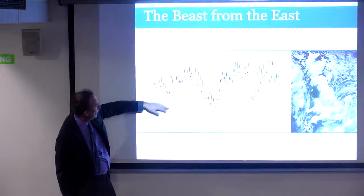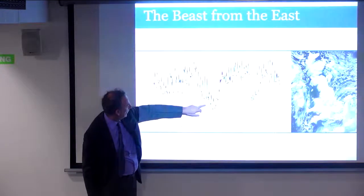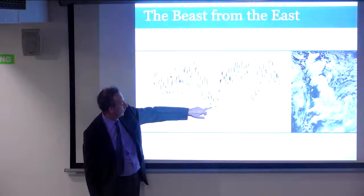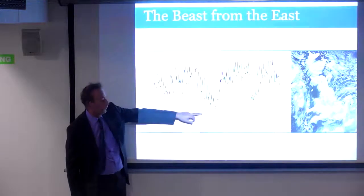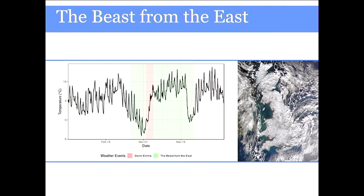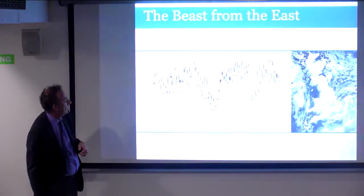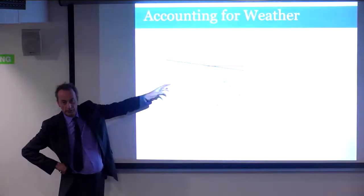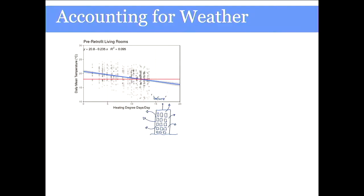So here's the temperatures, and this is the Beast from the East event. So that's naught, that's minus five. So at the beginning of March, we had a few days when it was minus three, minus four. It was pretty cold, yeah? So we've done a heating degree day correction on the data.